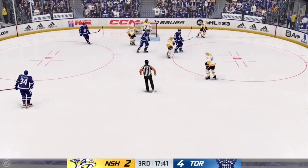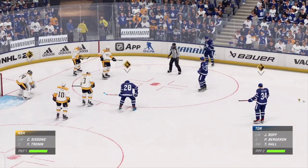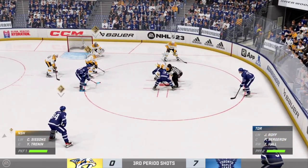I mean, he probably could use a little help. The guy's standing right in the middle of the ice to shoot this puck, but he tracks it and makes a really good save. Power play set to roll on as the centers get ready for the faceoff.